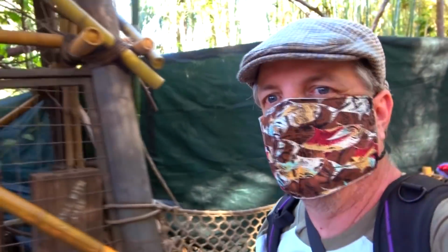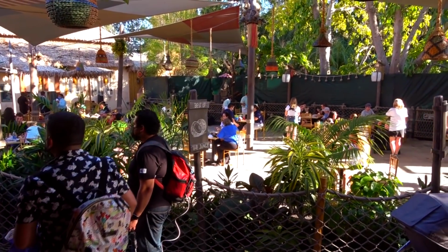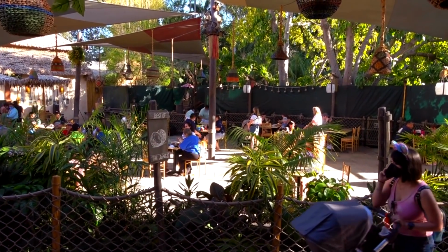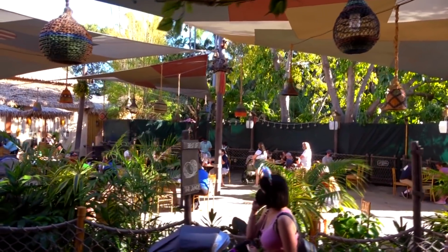No views at all of what's happening with Trader Sam. Yeah, just as I suspected, there are those great scrims over here at Tropical Hideaway. I would get closer to try to see through there, but I don't want to interrupt anybody having their dole whips. They look delicious. I want to eat one at the moment. But yeah, we won't be able to see anything that's happening.